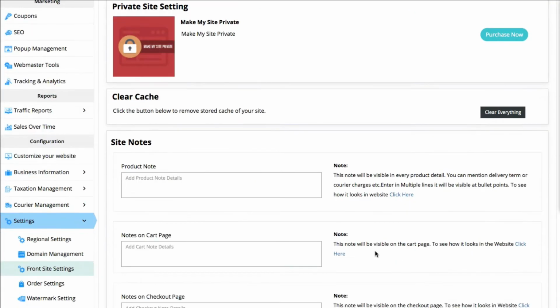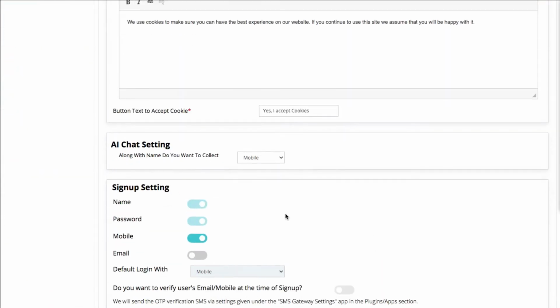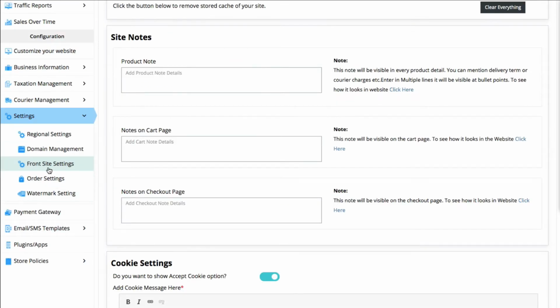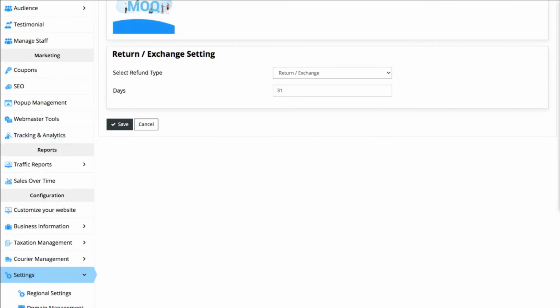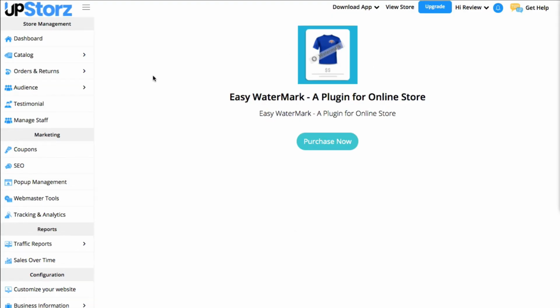There are front site settings for you to set up the different things you want on your website. Here's for your chatbot, the AI setting. Order settings. This is where it's just simple. This requires, over and above just your refund type, another purchase plugin. And the same for the watermark setting. There is an ability to put watermarks on your images, but you have to purchase a plugin.